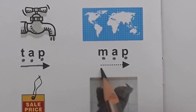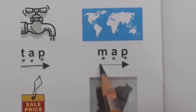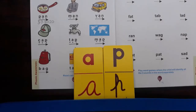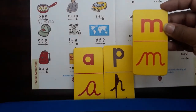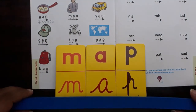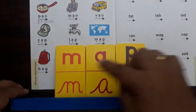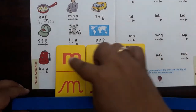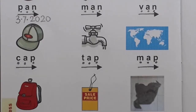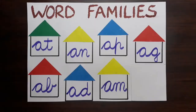Let us join and read them. Everybody together. Ma, ap, map. Ma, ap, map. Again, I have ap, and I have to look for the first sound of map. Ma. Is this ma? Three grandpa sticks? Yes. Ma. Join them together. Map. Ma, ap, map. Ma, ap, map. Very good, children. Now we have finished reading our ap words.